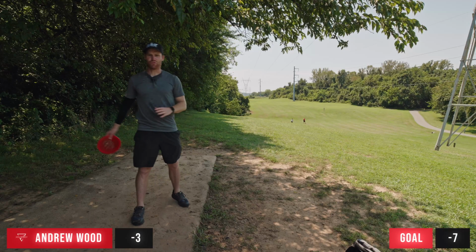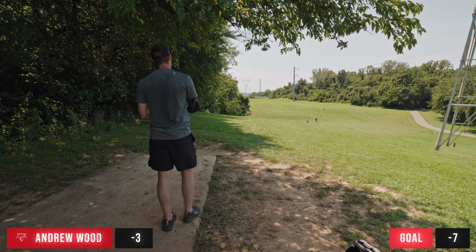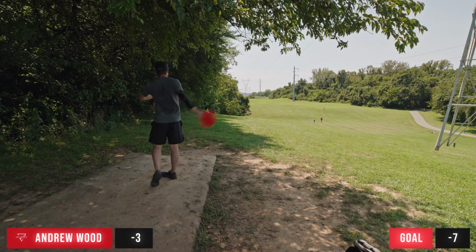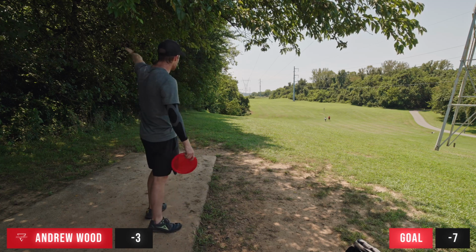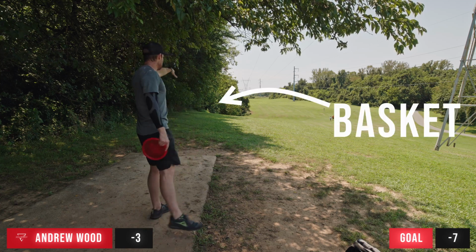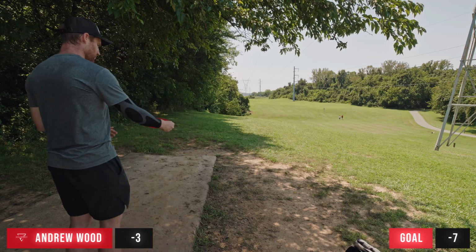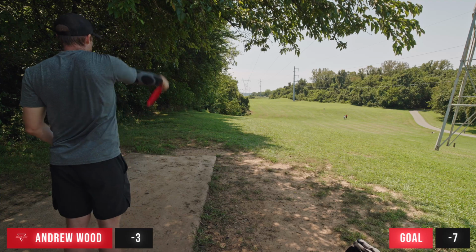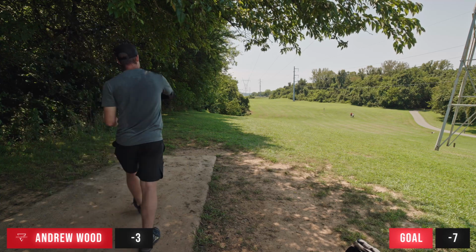All right, hole 10, we're 3 down through 9, we're at the turn. This is another great opportunity to pick up a birdie and make up for one of those short ones we missed on the front 9. This hole says it's about 300 feet, but really it's just down to the bottom of the hill and then dog leg up into the tree. So I'd say the throw is closer to 200, 250. We're gonna go with our Angler again, this overstable approach, just push it high on hyzer, let it fade back in, and hopefully it sticks on the sloped green.